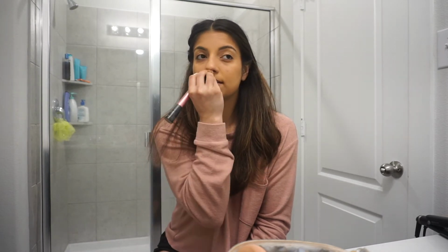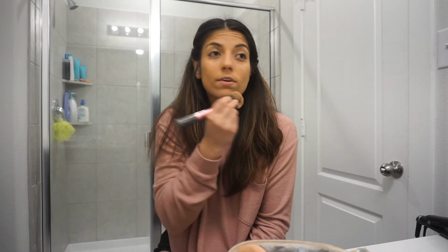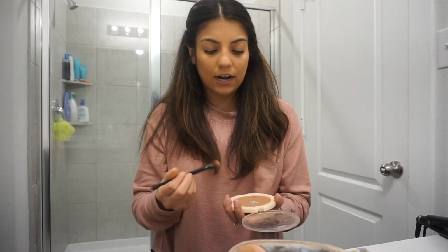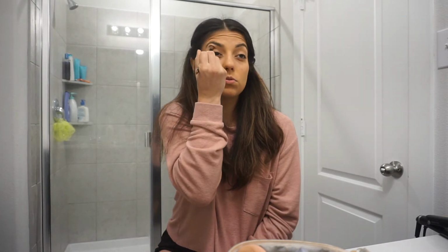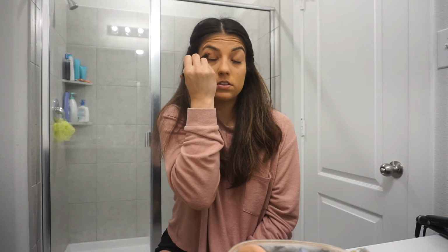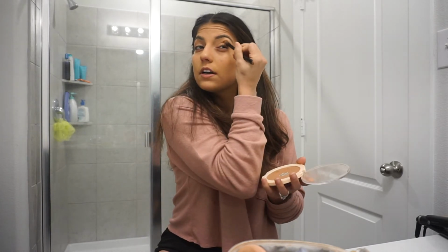And then I'm gonna take this, I'll also kind of contour my nose a little bit as well. And just a little bit on the sides. And since this is just an everyday makeup look that I usually do, I honestly just use this for eyeshadow. So this same bronzer, I just take it and swirl it in this little crease up here, back and forth. Just like that, and I just make sure I blend it through. And then same thing on the other eye.